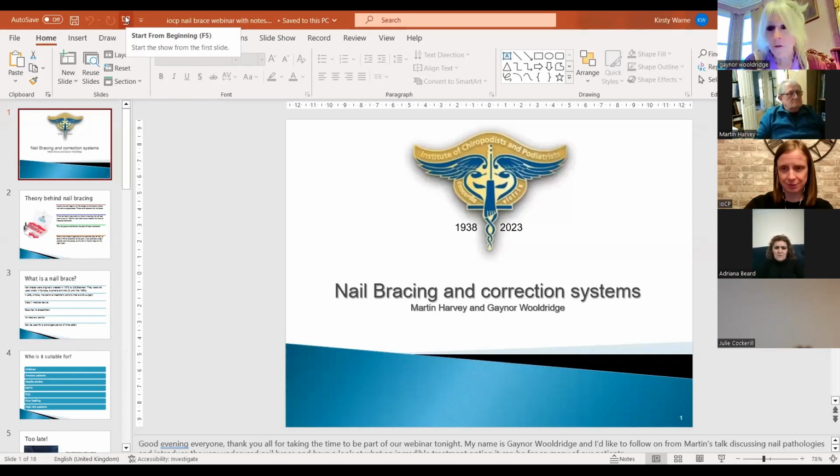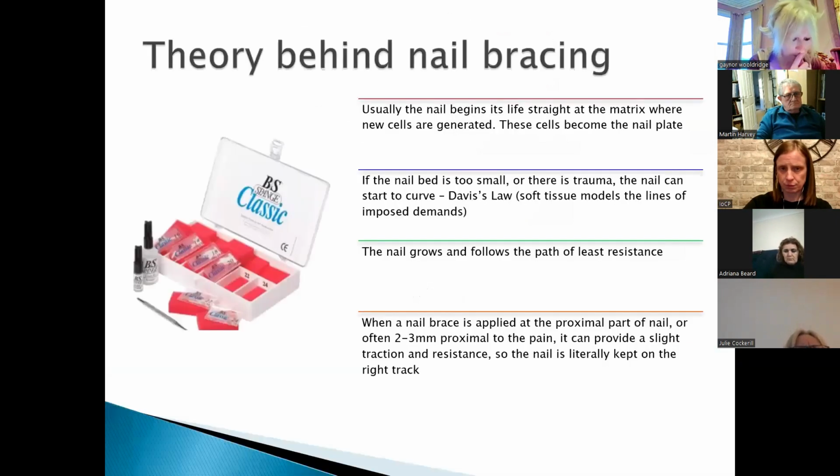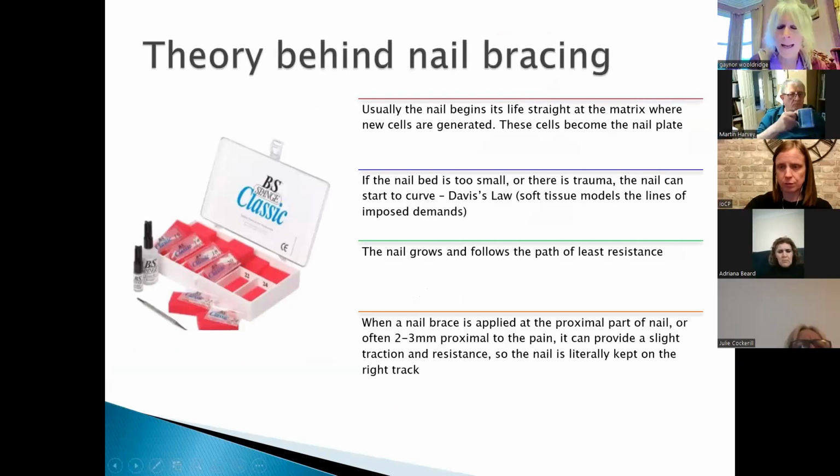Well, following Martin's talk, it is really important to know the background to what we're actually going to be putting on the nail. So I think that's a really useful adjunct for the nail bracing. We are going to talk about bracing and correction systems tonight, and basically introduce the very, very underused nail brace, and look at what an absolutely amazing treatment it is. So many great options out there with nail bracing for our patients.